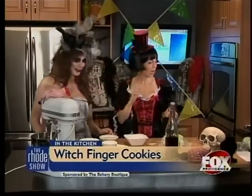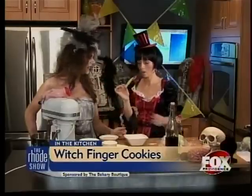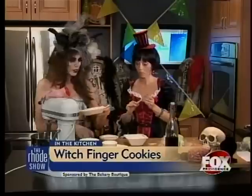All right, so we're making our severed witch fingers, which I just got to grab one again because these things are so stinking cool. I mean, they really look real, and they're tasty, too. The dough's fairly easy to make, though, right? It's regular sugar cookie dough. Okay, so what are we putting in there? All you do is only a few ingredients.